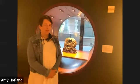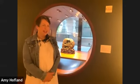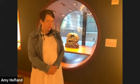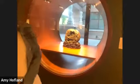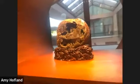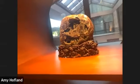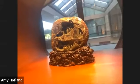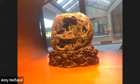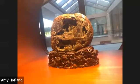Now we're in the Jade room of the Crow Museum, and I wanted to share 3 works of art in here that I think are pretty special. This is a miniature mountain, and it's a wonderful example of the duality of artists, really, in the production of jade works of art.